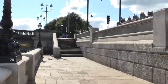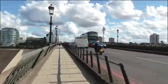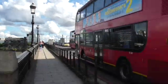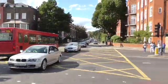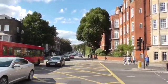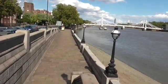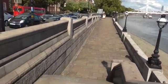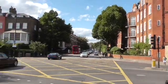Now what I'm going to do, I'm going to go up the steps and then I'm going to cross over and head up towards Walton Street. I'm on top of Battersea Bridge here. And as I said, I'm going to cross over the road here and go straight in front along Walton Street. Okay, that's where I've come from, over there beside Albert Bridge. And as I said, I'm just going to cross over here, straight ahead into Walton Street.